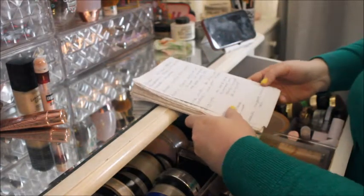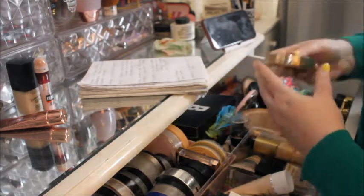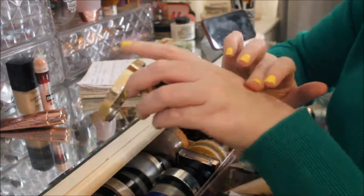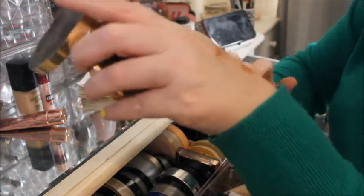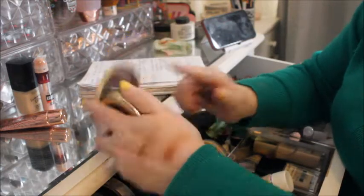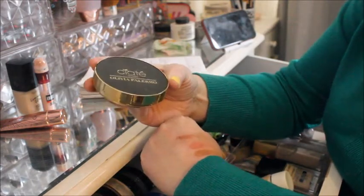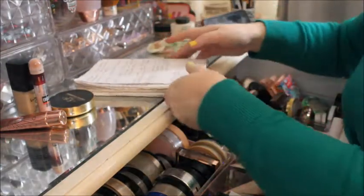Bronzer, the Ciate and Olivia Palermo one, which I don't mind because it's actually got a blush with it. I really do like this. You can see how much I like it. This bronzer is probably a little bit too dark. But if I go in with a really light hand, it works out fine. The blush is really, really nice. It's that mauve tone blush that I like. So we'll be using that. How bougie is that packaging though, guys? Okay.